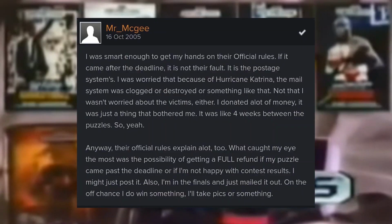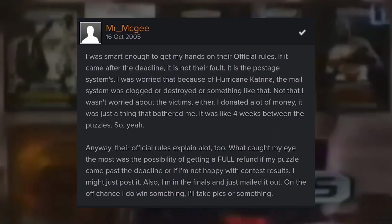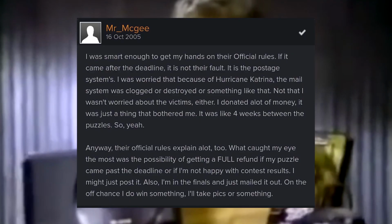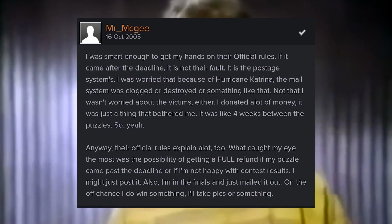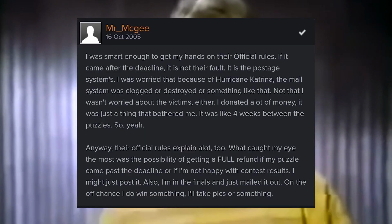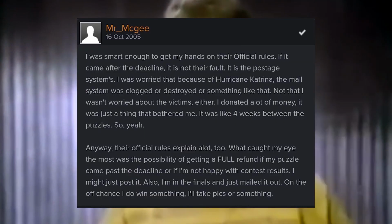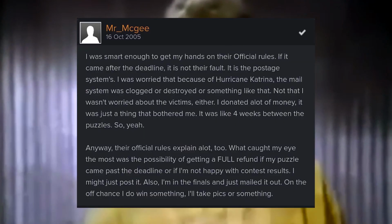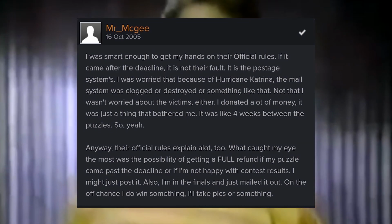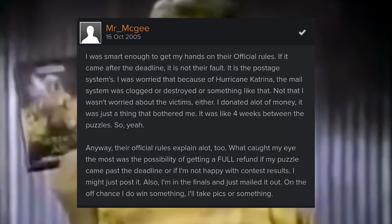Mr. McGee, I was smart enough to get my hands on their official rules. If it came after the deadline, it is not their fault. It is the postage system's. I was worried that because of Hurricane Katrina, the mail system was clogged or destroyed or something like that. Not that I wasn't worried about the victims either. I donated a lot of money. It was just a thing that bothered me. It was like 4 weeks between the puzzles, so yeah.